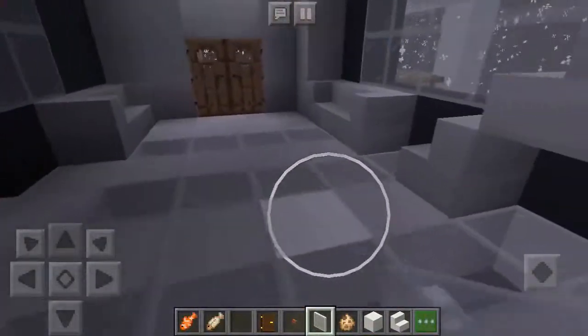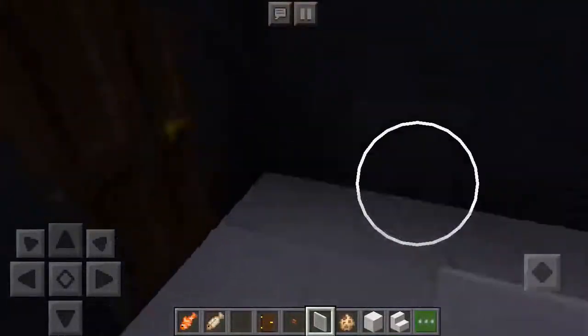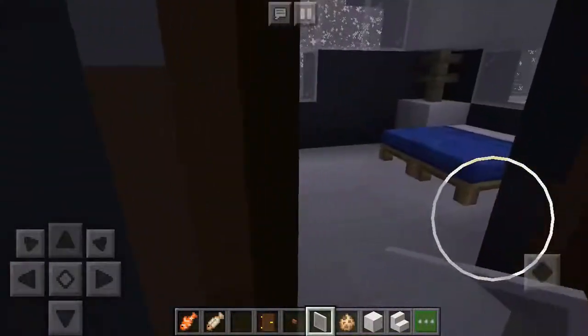Where am I going? And also on the balcony over there, there's glass on the floor, so it seems like you're walking on, like, stuff. Why do I keep on building? I don't know. Don't ask me. So here's some cool things that you can do with glass.